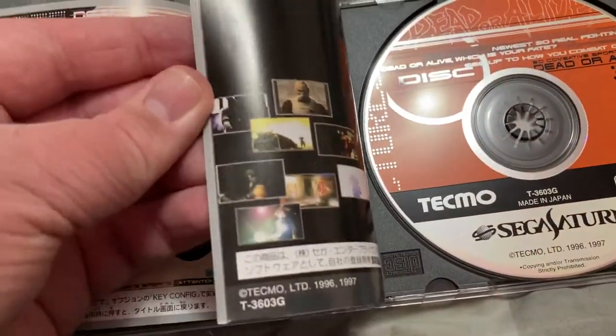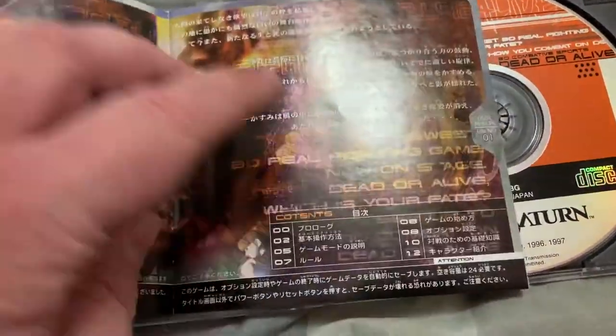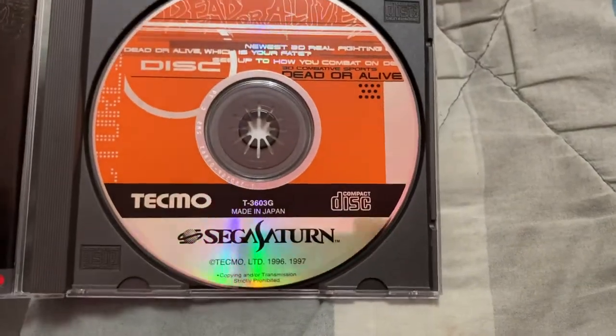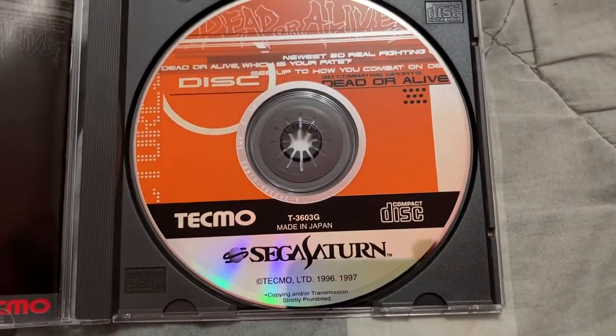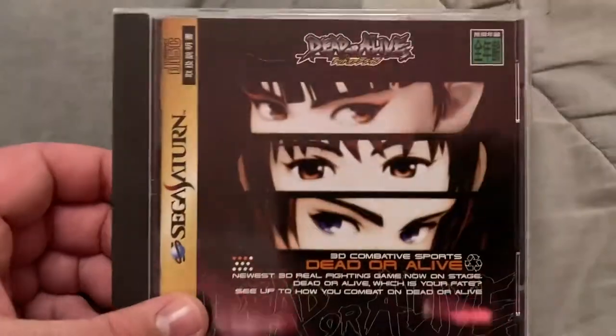And yes, this is one of the few Sega Saturn games to use the very high resolution mode, similar to games such as Virtua Fighter 2 and Last Bronx, which were also 3D fighters as well. And there's your disc for Dead or Alive, originally released in 1996 in the arcades. Came home to the Saturn, as well as the Sony PlayStation, and the original Xbox a few years later. And enough said.